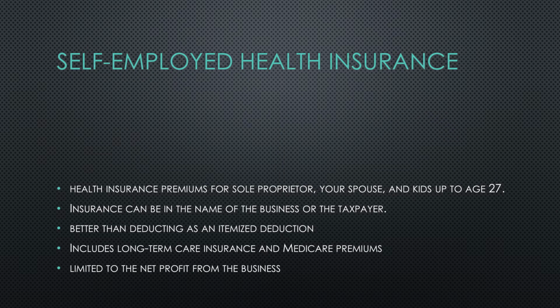If you're self-employed, you can deduct the premiums you pay for health insurance on a policy that covers yourself, your spouse, and your kids up to age 27, regardless of whether it's written up in the name of the business. You get a bigger bang for your buck by deducting it this way than as an itemized deduction on your Schedule A, and you can include your long-term care insurance and Medicare premiums, which is nice, but you are limited to the net profit from the business adjusted for certain items.